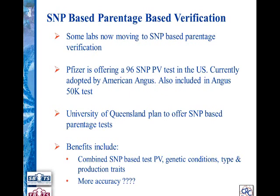As for why the difference between the microsatellite and the SNPs, it's probably better to leave that to Emily to comment on. But the major benefit that I can see is to reduce the cost of parentage verification. If we can combine parentage verification in a SNP-based test with, say, genetic conditions and our production traits, all part of the one test, there are some economies there, and we can do parentage verification at a more cost-effective level. There's also some argument about which one's more accurate, and I'll leave Emily to make some comments on that.